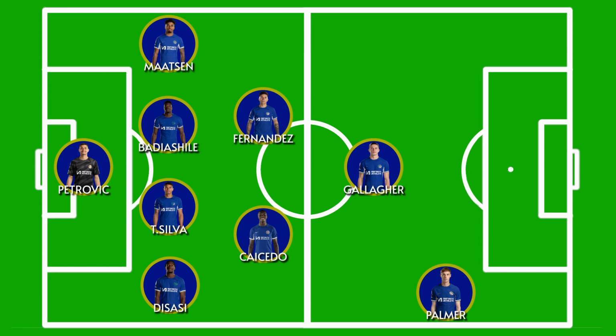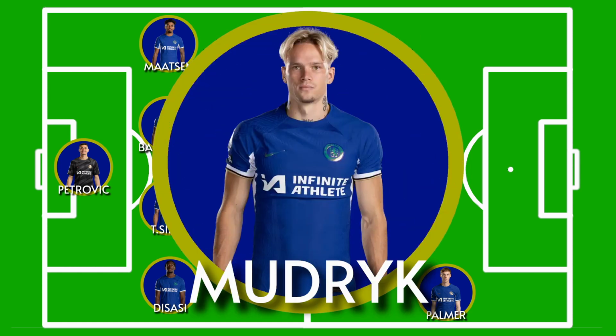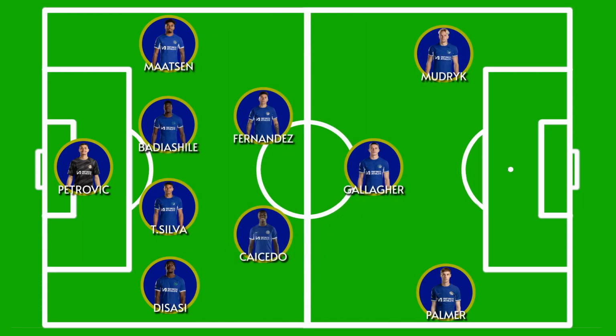On the left, you all know who I'm putting in. Mykhailo Mudryk starts once again. He is getting better every single week that he plays, and that experience is what's going to turn him from a raw player with bags of potential into a good player with bags of talent. I wouldn't be surprised if he gets a goal or assist in this game.